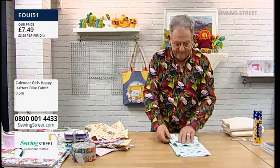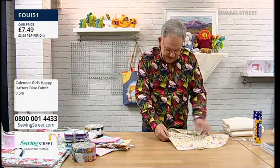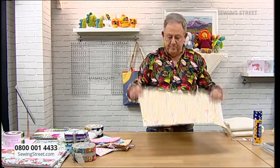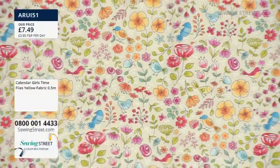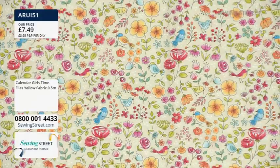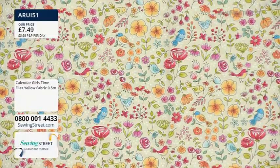Gorgeous. Now, floral. This is lovely. This is ARUI51. It's got little birds on. Bluebird of happiness, this one. It's cute, isn't it? Time Flies, they've called this one. Our early bird was solid purple. Oh, you mean the logo, the ones that come flying in. We should get rid of that one soon, shouldn't we?